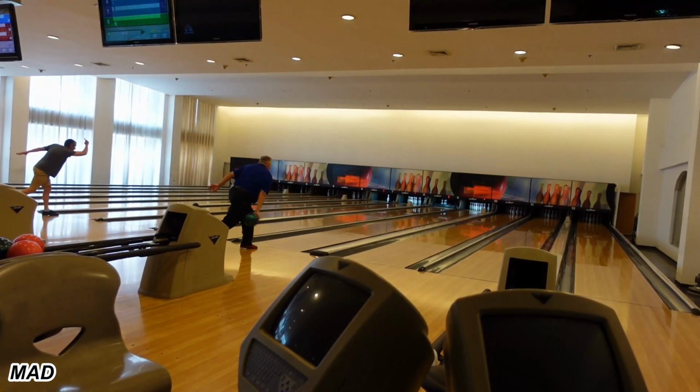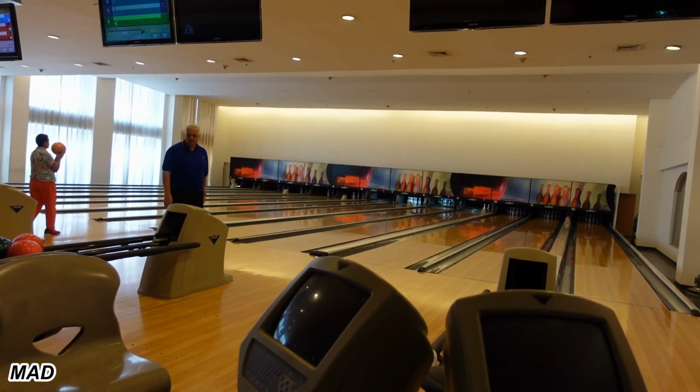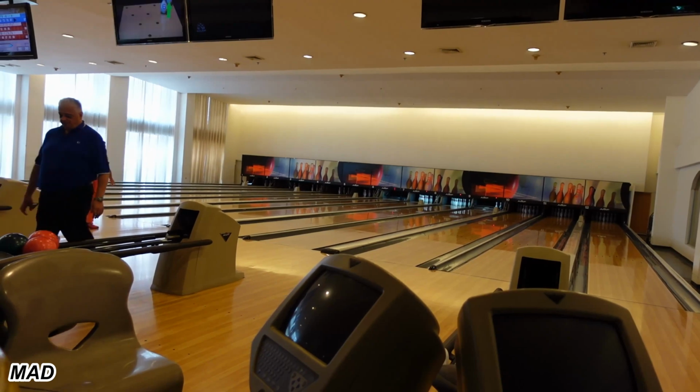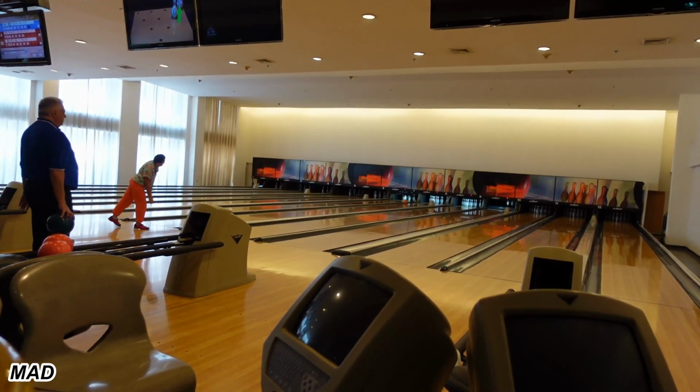Some people might need a little more practice. I don't know if you have to pay to use this or not, or how it all works, but a unique thing to see in a hotel, that's for sure.